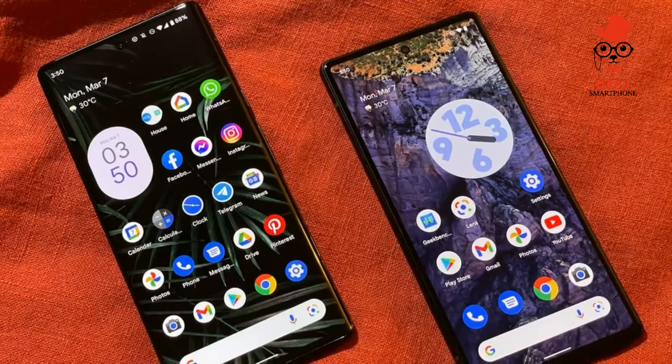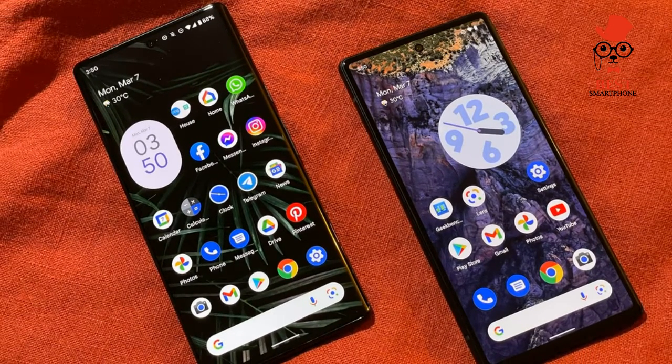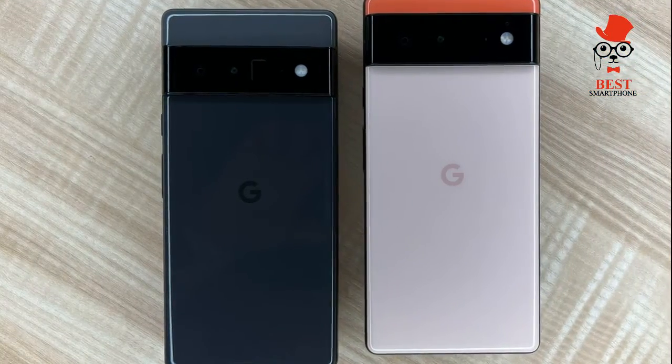Google Pixel 6. Best Android phone. $578. New Google Assistant powers in Android 12.